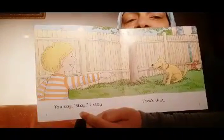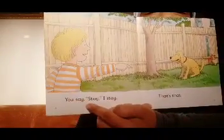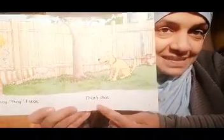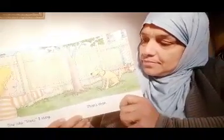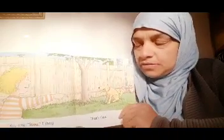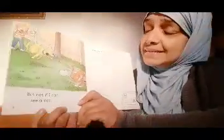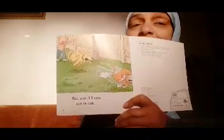You say, stay. I stay. That's it. Looks like he's a very good dog. He's always listening, right? What do you think is going to happen next? Oh my goodness. But not if I can see a cat. Oh dear. When the dog sees a cat, he's not listening to anybody. He's just going chasing the cat.